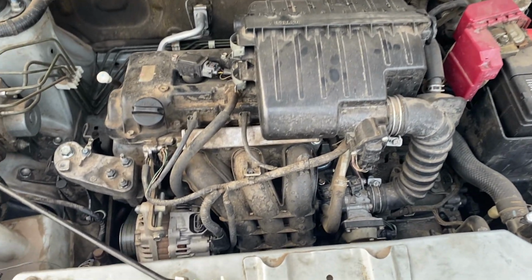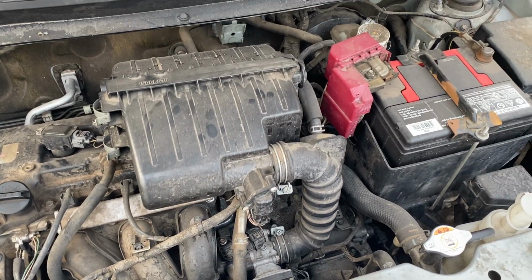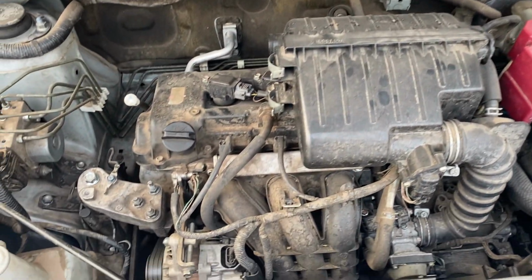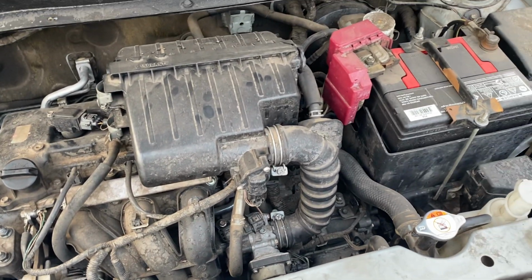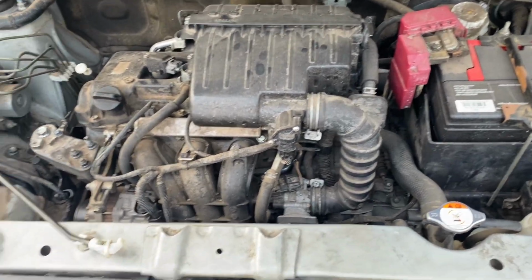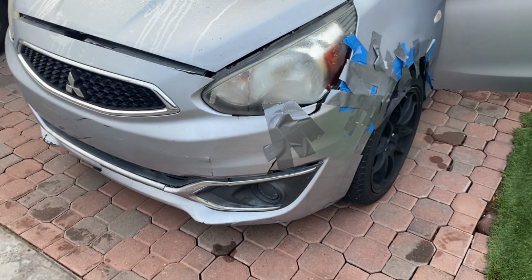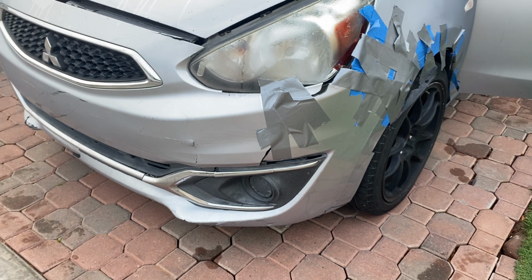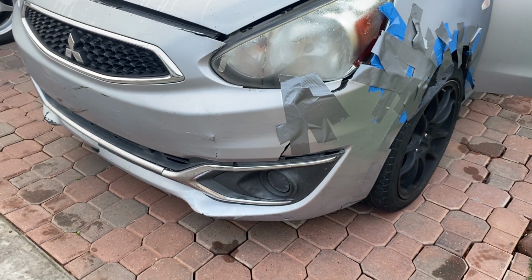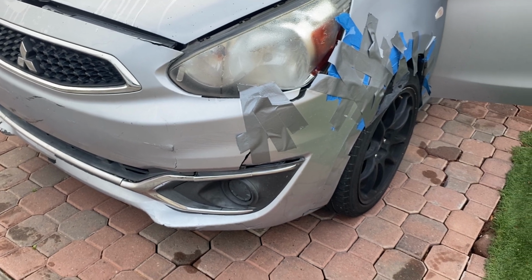This little car's running pretty good. Take it on the highway, it's great. Who else has a Mitsubishi Mirage? This is my second one. I will do another video when I clean it up a little bit at least. I'm really trying to keep it low budget. I don't want to spend too much money on an A to B car. But I will try to make it look as best as I can.